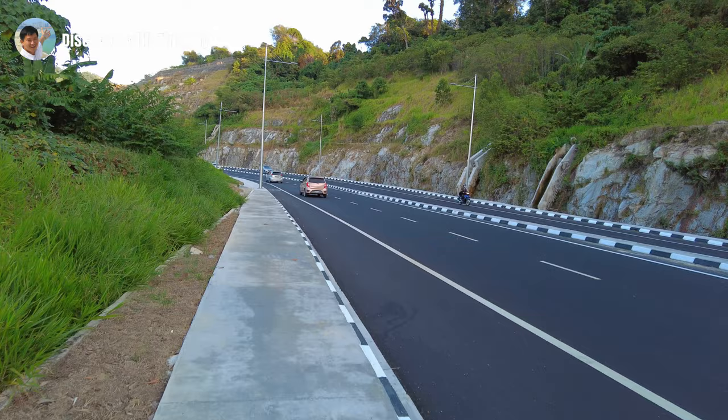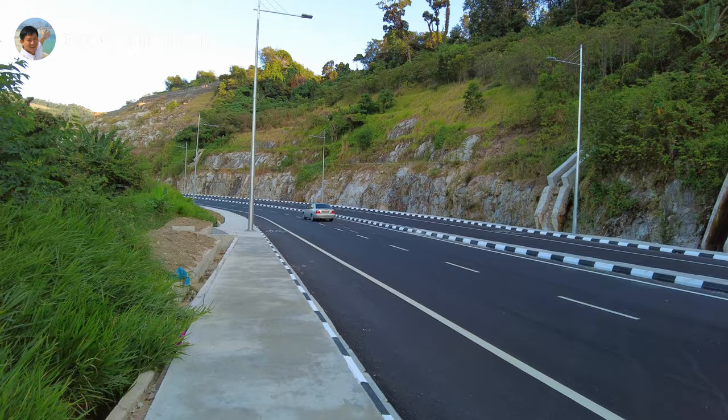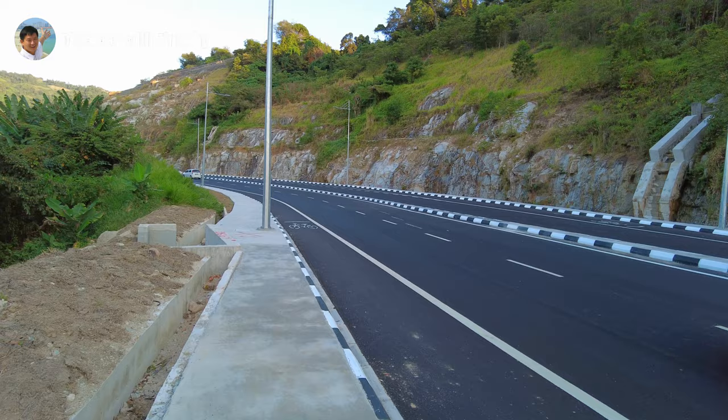You will notice that I'm walking from Bukit Jambul towards Paya Terubong. It's not coincidental. I am going against the direction of the sun. If you want to get the best shot, always walk with the sun behind you. That way, I can be assured of blue skies.